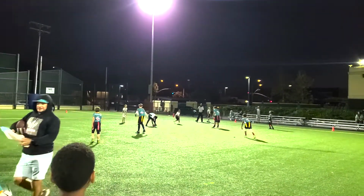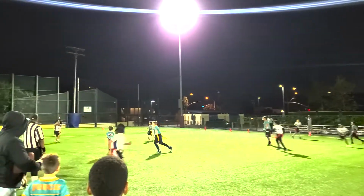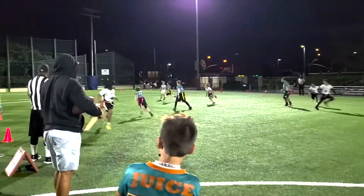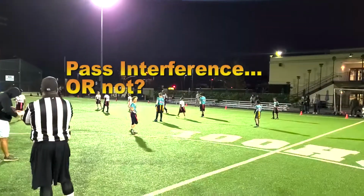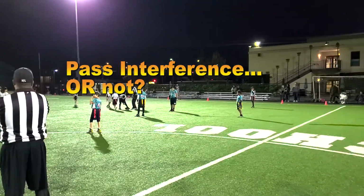Now it is the Cowboys' ball. First down for the Cowboys, back on defense. They're gonna hit a screen pass. And Dylan, no, he didn't go anywhere. This time it is thrown and incomplete. And they're gonna call that a PI on Julian.